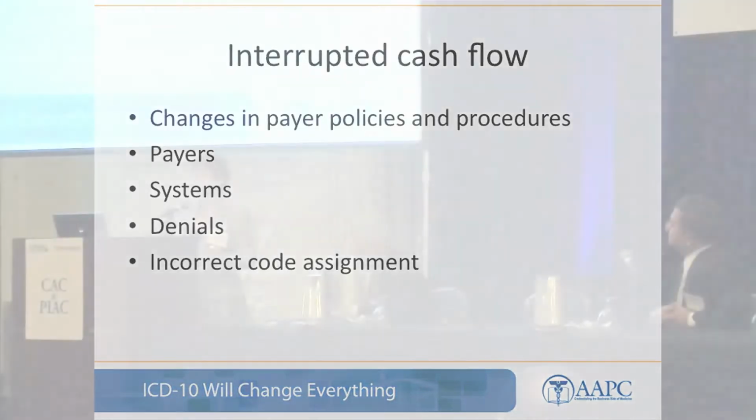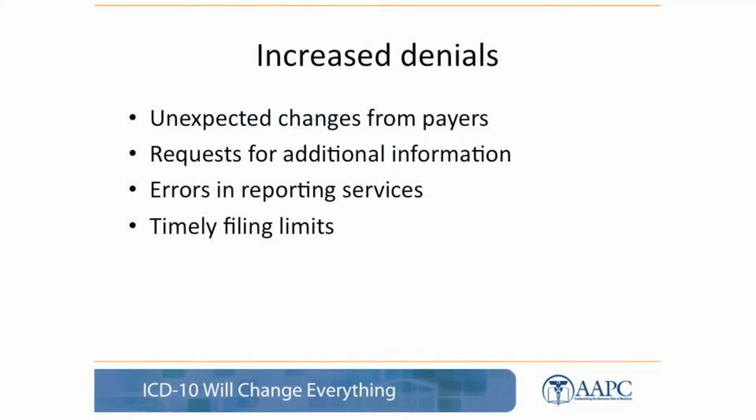We've got to look for denials, make sure our systems are working and someone's actually tracking to make sure that both your ICD-9 claims that were already in your system are getting paid and that your ICD-10 claims are actually going through the entire process in order to get adjudicated and not lost in the electronic world. So you've really got to make sure that you stay on that so that you can reduce those cash flow issues. Increased denials.